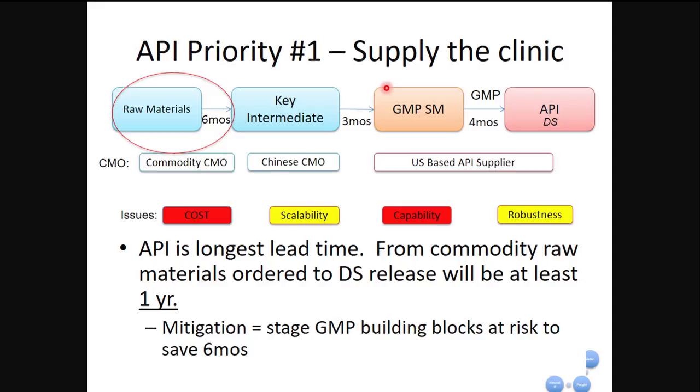So supplying the clinic. As we said earlier, API is the longest lead time of any of these activities. And what you can see here is that the longest part of this is really the raw materials. As we said, if we're talking about taking our medicinal chemistry process where we have some intermediate that was used for diversification, we can identify ways to cut that out.